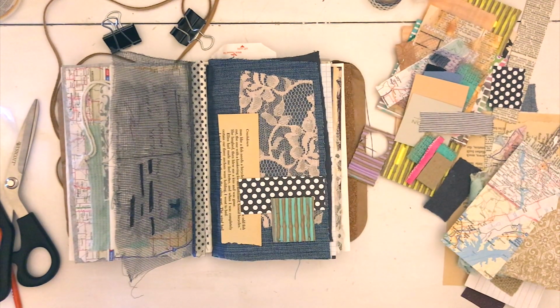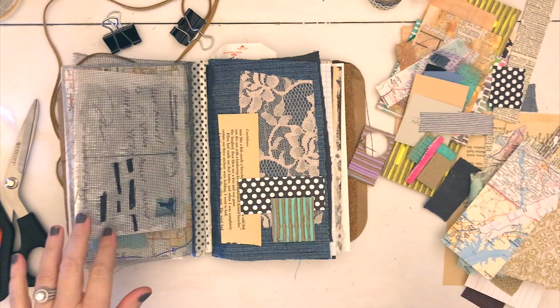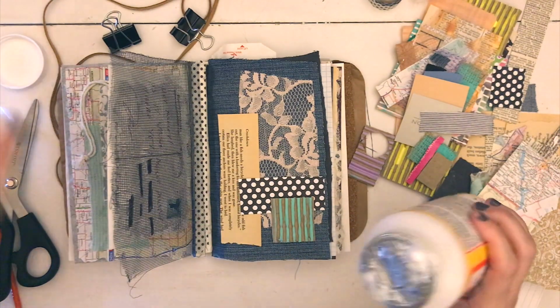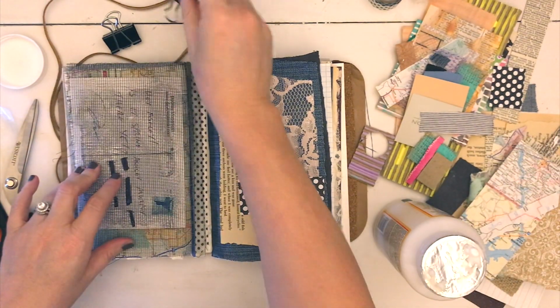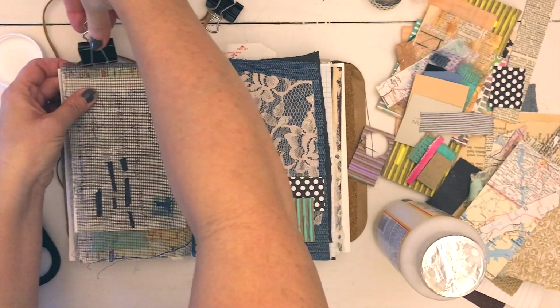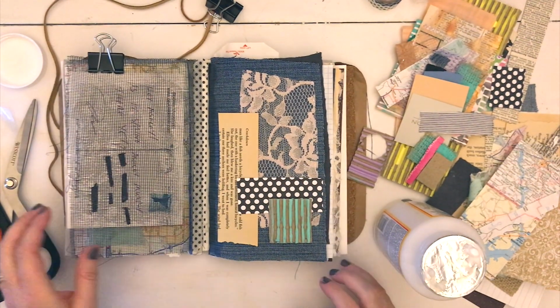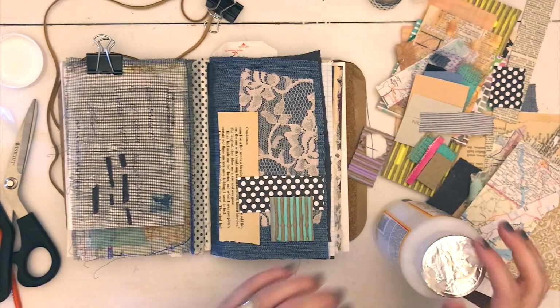This is it. Look at that layout. I just love the colors. I love the pink lace in the book page, and the black with white polka dot, and the turquoise on the cardboard textured piece against the denim. That's just so magical looking to me.